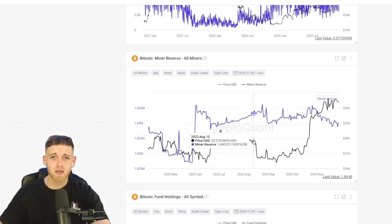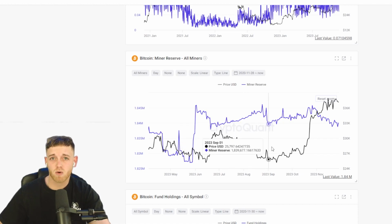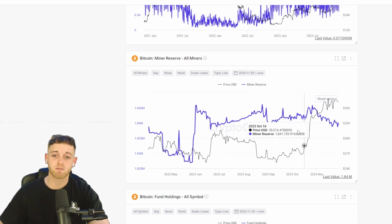And just quickly, guys, Bitcoin miner reserve essentially means how much the miners are selling off their Bitcoin. This is really affecting the price of Bitcoin. If we see this dump, then it basically means that Bitcoin is going to be following that pattern as well, because the miners are essentially selling. So why am I talking about this today?